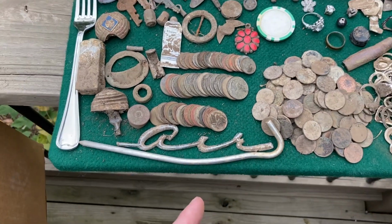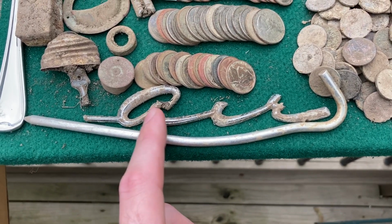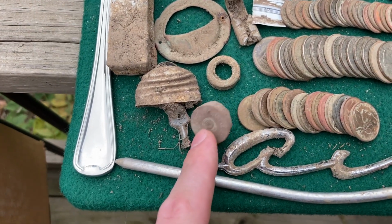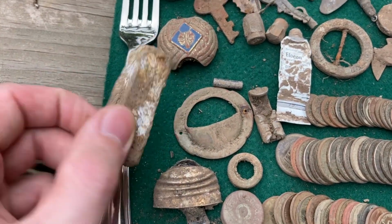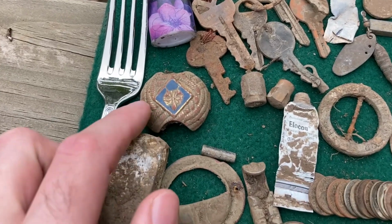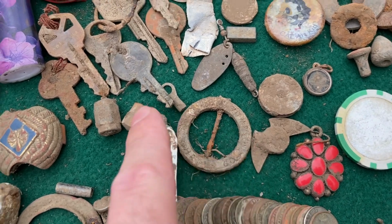Got myself an aluminum tent stake. There's the part of the emblem off of a car, the name of the car, the base to a light bulb. Managed to get a shotgun shell right there. Only one shotgun shell, surprisingly. Big piece of zinc, kind of pot metal junk. Got a fork right there. Got a neckerchief slide for the Cub Scouts. A tube of ointment. Just some other odds and ends.